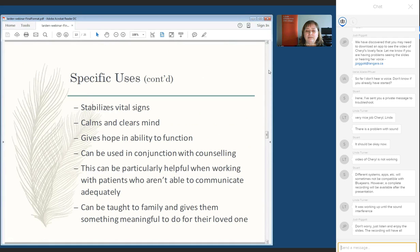I already talked about calming and clearing the mind. Again, in hospice or when people have a debilitating condition, it is so helpful to give them a little bit of hope and the ability to function.